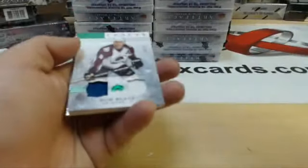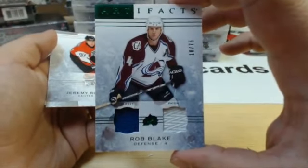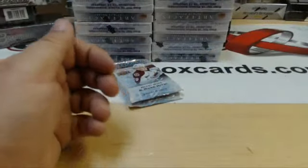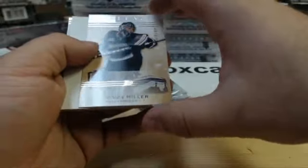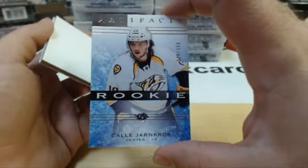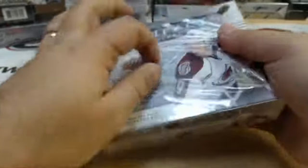A patch for the Colorado Avalanche, numbered 10 out of 75. Patch jersey, Rob Blake. Autofacts, JT Brown for the Tampa Bay Lightning. Goalie insert for the Ducks, at a $9.99, Jonas Hiller. For the Nashville Predators, at a $9.99, rookie Kevin Fiala. Box number three, break 944.